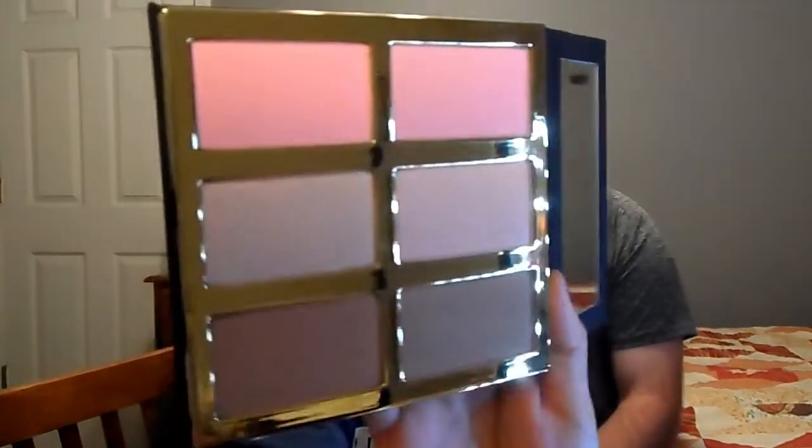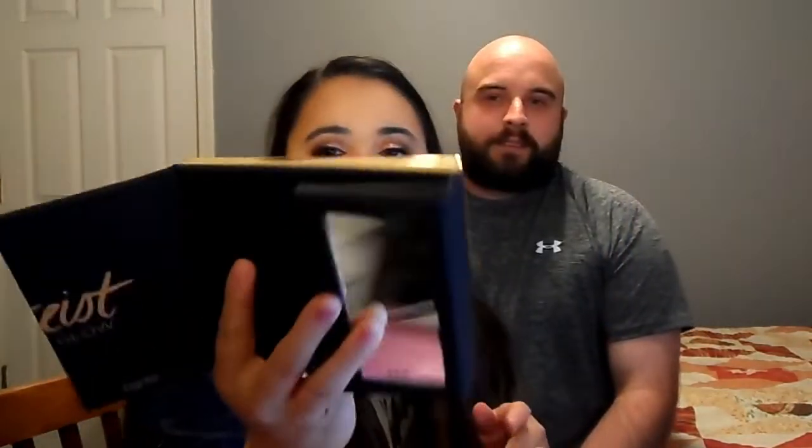So this is it right here. It has all the blushes, highlighters, bronzers, to do your whole entire face. You could have handed it to me closed. Oh, I'm sorry. It's magnetic. Did you do that? Yeah, I just did that. It's your fingerprint. I'm gonna leave that at a crime scene.